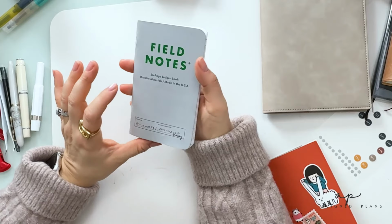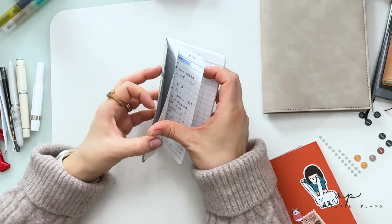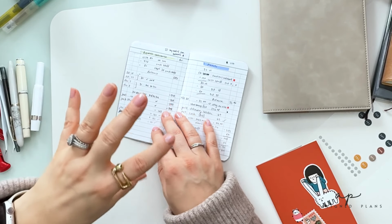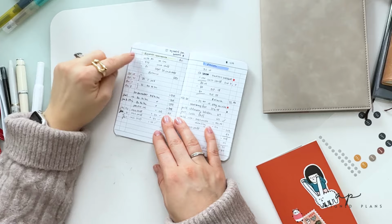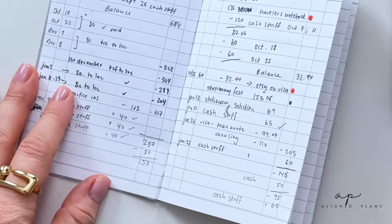And because I can carry it on its own or add it into a system, it just makes it really appealing. Now, having said all of that, one of my flops that I have for field notes, and it's just been frustrating me, is this ledger book. I've been trying to use this as a sinking fund ledger, literally for keeping track of what's happening. I find that these small little spaces, let me just zoom in so you can see.